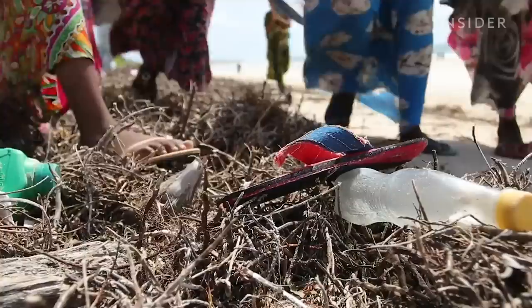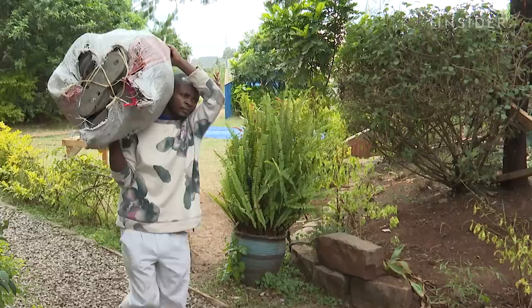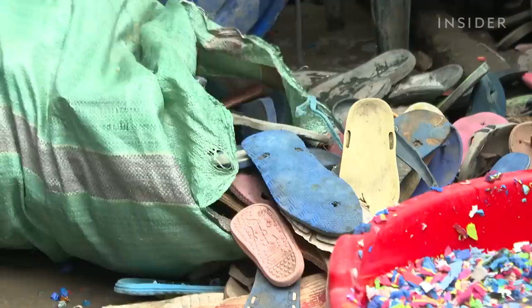We have a network of collectors that collect flip-flops from our weekly beach cleanup efforts at the coast of Kenya. When you bring the flip-flops to us, we pay you an equivalent of 30 cents US per kilogram. You'd need to bag more than 25 pairs to make the minimum daily wage of a typical worker in Nairobi. All told, collectors usually bring in about 1 ton of flip-flops per week. That's more than 3,000 sandals.